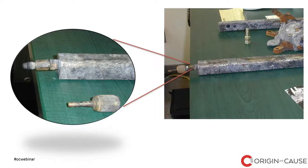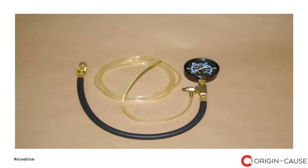to cause this loss. We removed the fitting that was identified as being the end of a pressure gauge, and the mechanics were using this to monitor the pressure in the fuel rail. And we went to an auto supply place, and we found the exact model used by the mechanics. This is the gauge that is an exemplar that was being used at the time of the loss to measure the pressure in the fuel rail. It was left unattended, and it wasn't secured to anything. It was, in fact, left sitting on top of the engine.